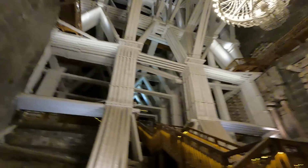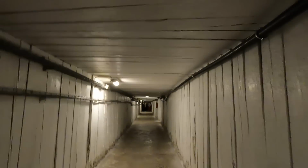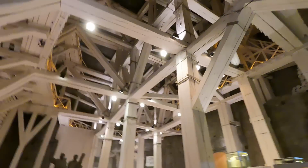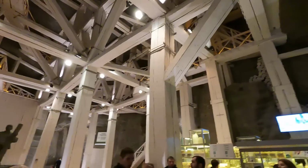Look at this chamber. This is incredible. Now the ceilings have gotten a lot lower. Lucky for me, I'm not that tall. But if you are, you would probably be ducking here. On the left side, you can see plates with text about mining salt.